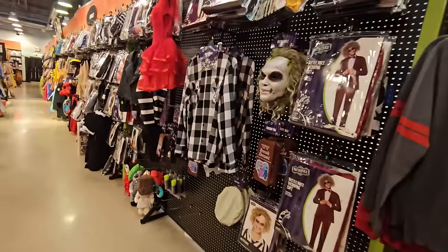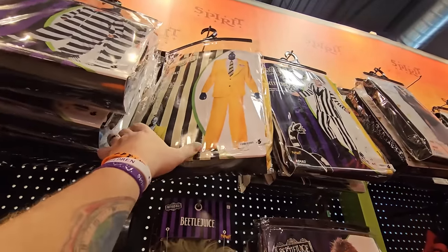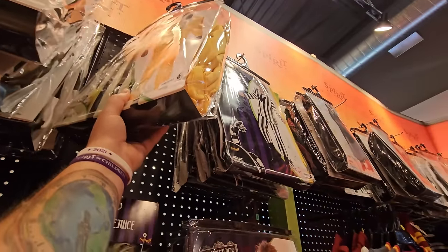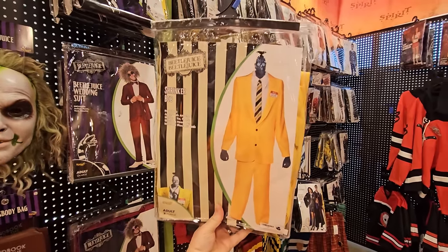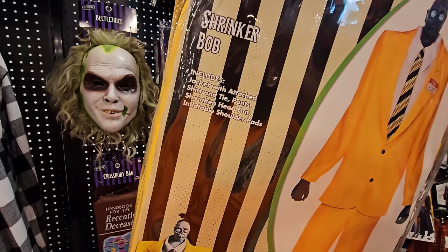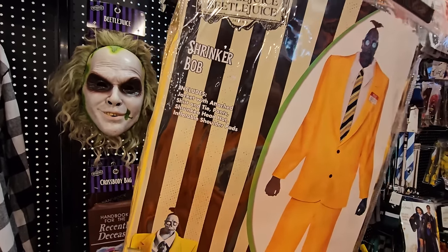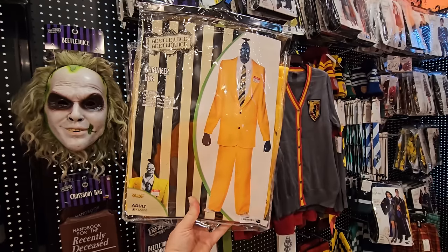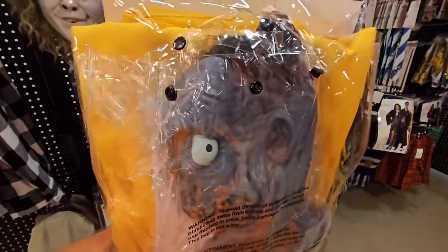Let's keep on looking. Hello, Beetlejuice. Okay, so I've known about these, but this is one that I've never seen in person before. It's the Beetlejuice Shrinker Bob costume. Look at that with the shrunken head. So that comes with the jacket with attached shirt and tie, pants, shrunken head hat, and inflatable shoulder pads. I wondered how they would pull off that tall thing. Look at the face. That's the shrunken head.